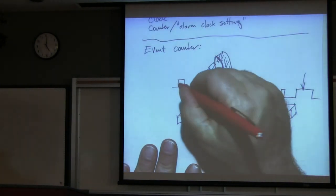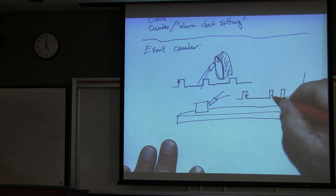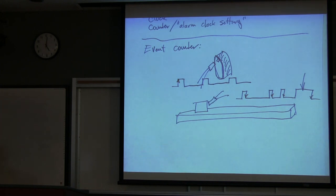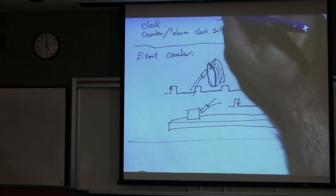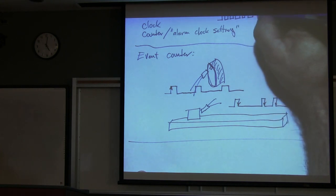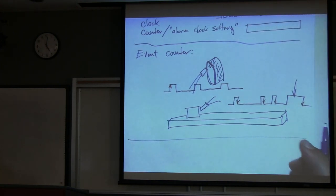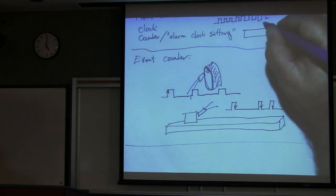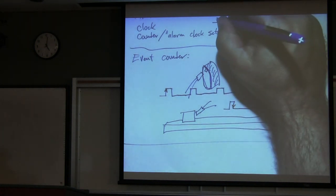Edge. You are looking at either the rising edge or the falling edge, whatever you decide, and that will determine how you count and how you count up. So the basic premise is as follows. In a timer, you have a synchronous clock, and based on the synchronous clock, you will accumulate in a register one for each time you have an edge.